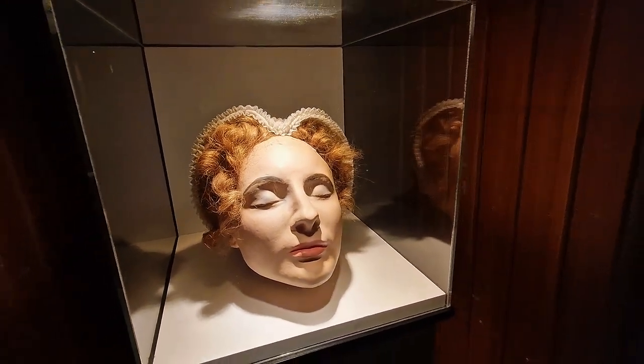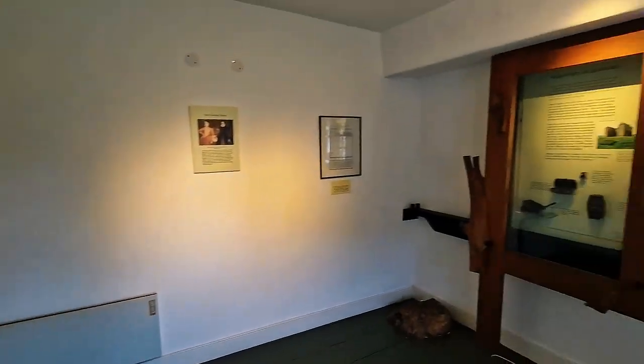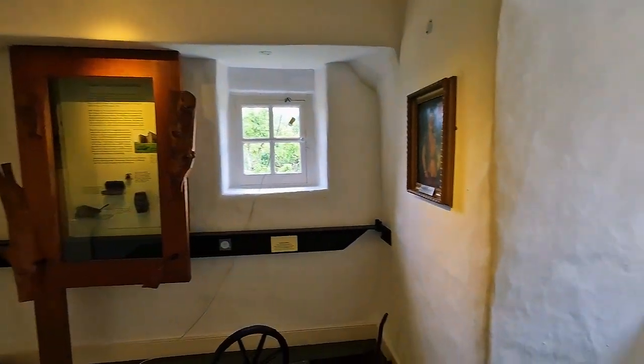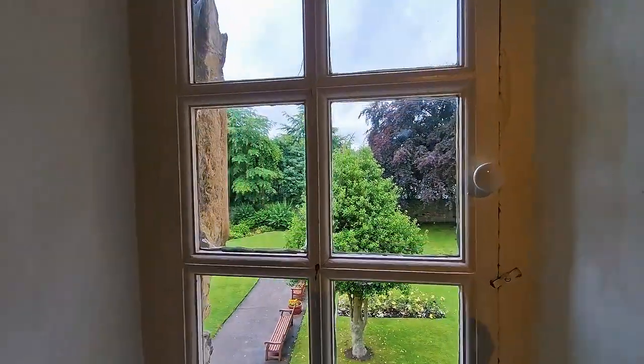Mary Queen of Scots stayed here in 1566 after falling gravely ill. The house now tells the story of her turbulent life, one of power, betrayal, and tragedy.